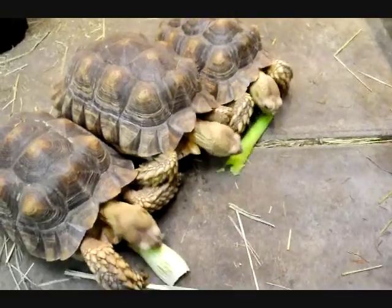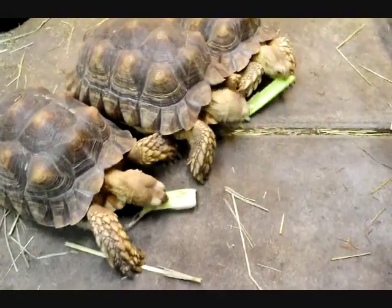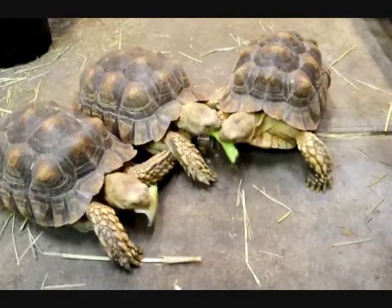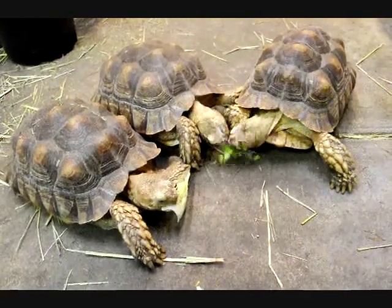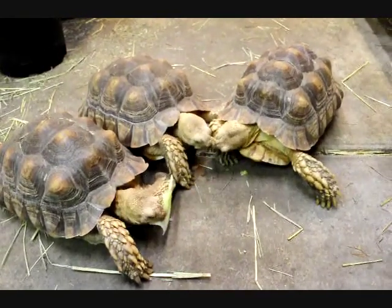Because sulcata aren't particularly aggressive with each other, they can be kept in small groups like this. Males can get a little aggressive with each other during the breeding season. As you can see, they aren't actually fighting over the food, they're just competing for the food. They aren't actually trying to bite each other. Sometimes somebody's face just happens to get in the way.